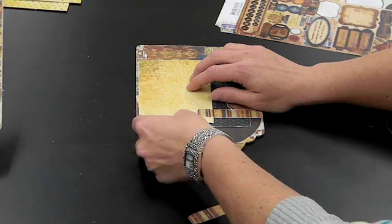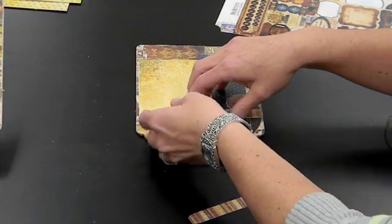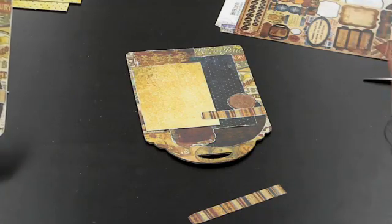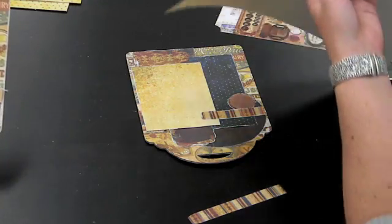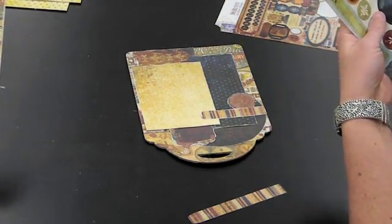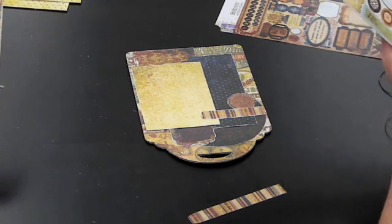Is it all the way over? Yep. I'm overlapping that one a little bit. That's a big inch. And it is what it is. Yep. Just adds character. Then we're going to take about a 3-inch piece of the scalloped ruler. Don't rip it apart when you take it off the paper. So just about 3 inches of that scalloped ruler that's on the combo sticker.